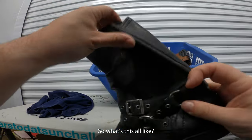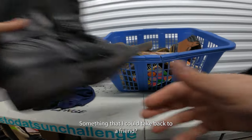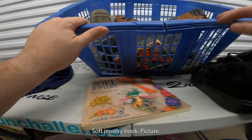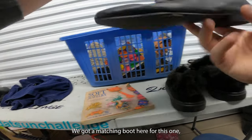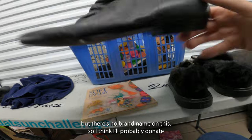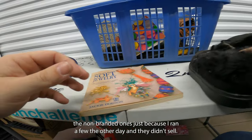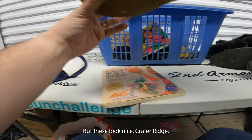So what's this? Does this have a friend? We got a matching boot here for this one. But there's no brand name on this. So I think I'll probably donate the non-branded ones just because I ran a few the other day and they didn't sell. But these look nice.